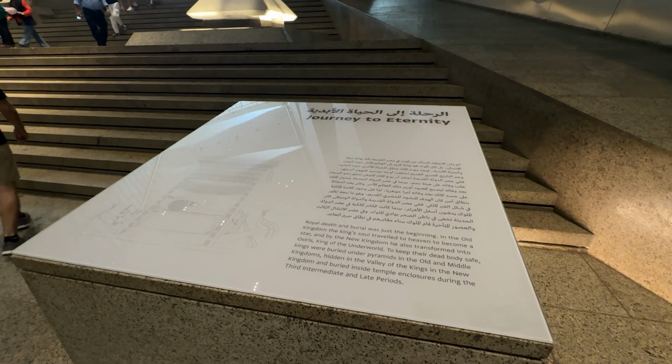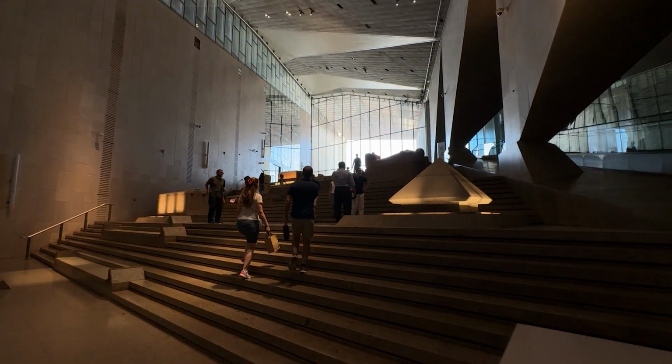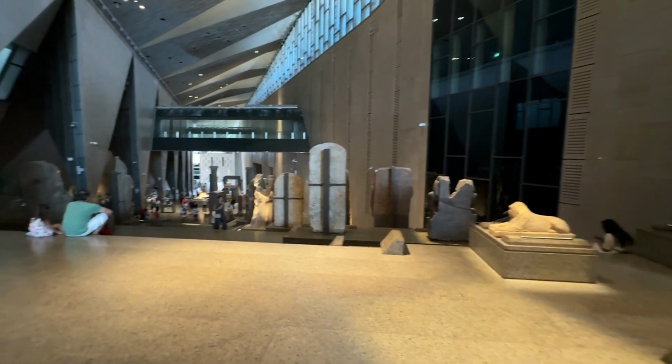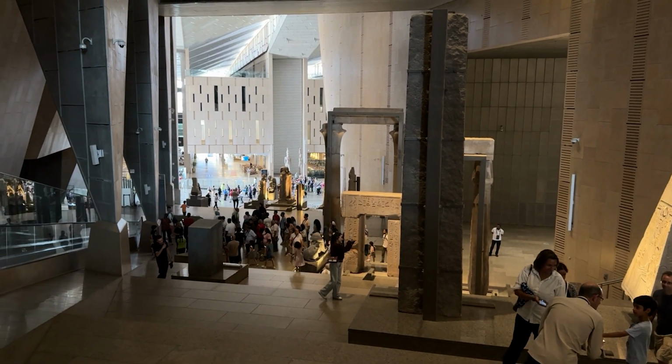The area is called the Journey to Eternity that displays the Egyptians' concept of afterlife and burial rituals. You can see different statues, columns, sphinxes, obelisks, and more. Once I reached the top, it was time to head back down to the main area again. The steps were a nice way to sit on and relax, but I'm guessing once it gets busier, there may not be as much room to sit.